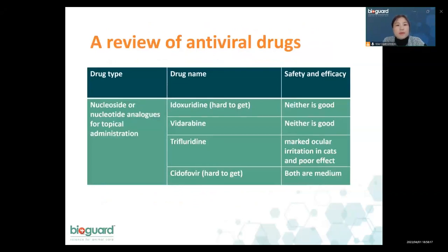Okay, let's look at this table. Actually, there will be three similar tables, and each table describes one drug type. This type is almost obsolete. It includes hydroxyurea, vidarabine, trifluridine, and cidofovir. As we can see, the safety and efficacy of these drugs are not very good. And most of the time, these drugs are hard to get.